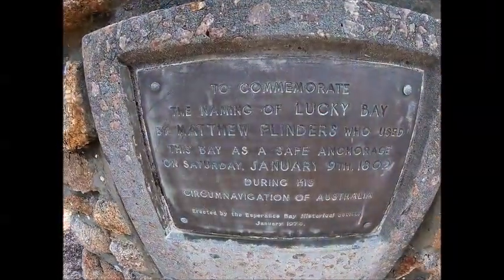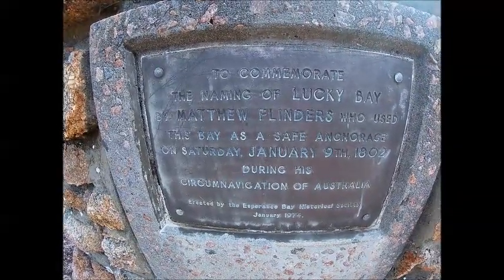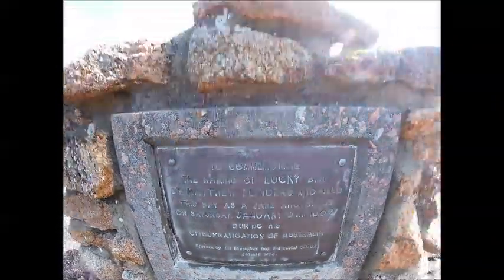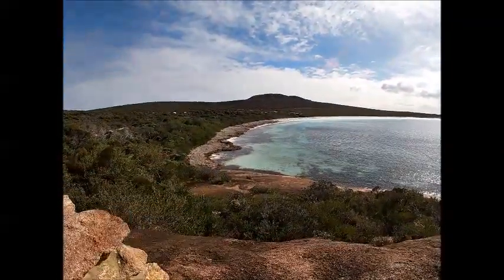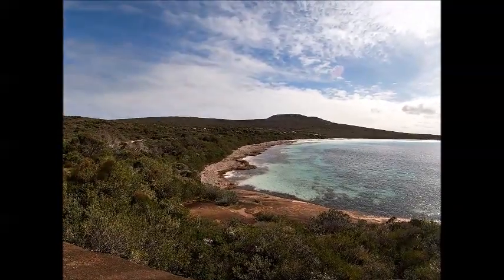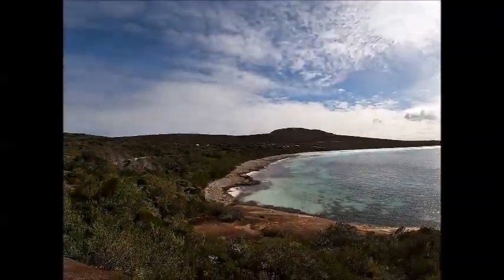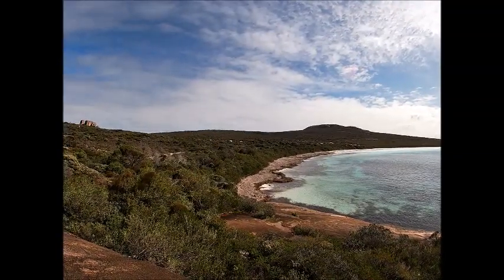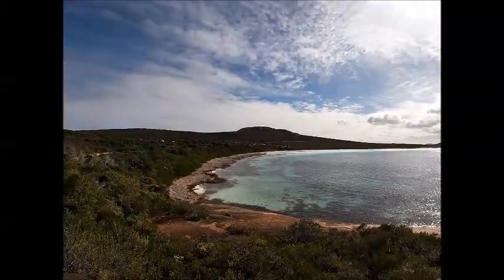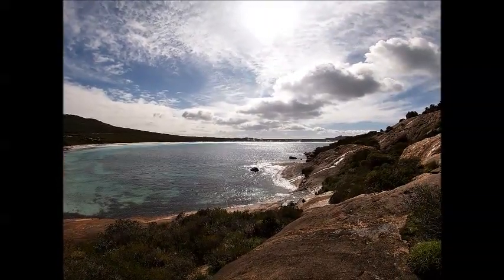Well, this is the monument to Captain Matthew Flinders, who used this bay as a safe anchorage on Saturday, January 9th, 1802, during his circumnavigation of Australia. If you were to ask me what is the nicest place, prettiest place, with the most friendliest people in my journeys of 6 months around Australia, I would have to say here, at Cape Le Grand National Park, just east of the town of Esperance. It's absolutely beautiful and stunning.